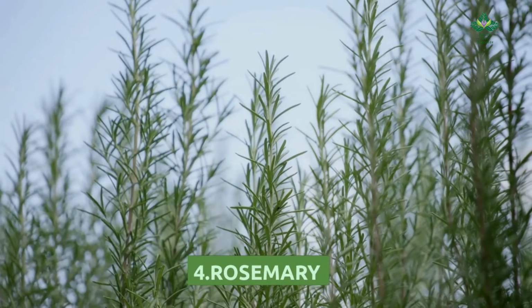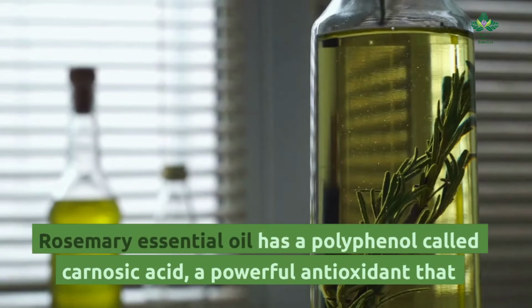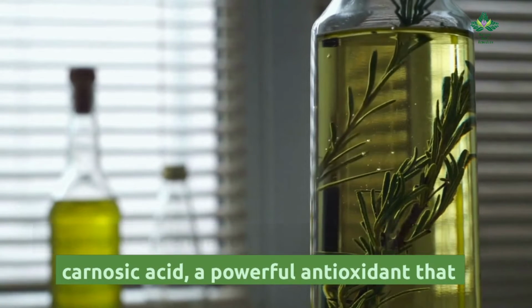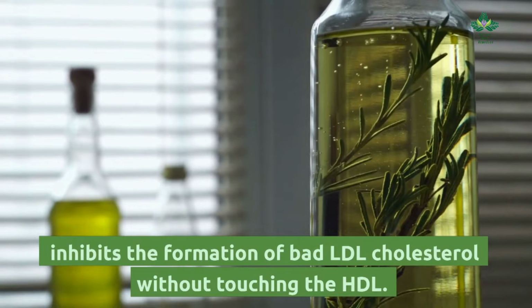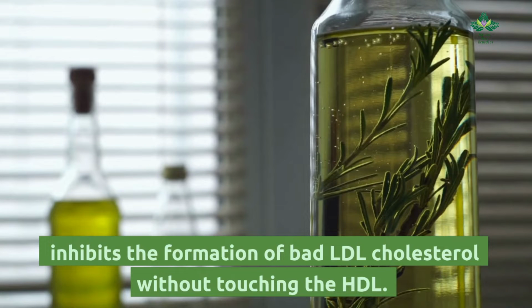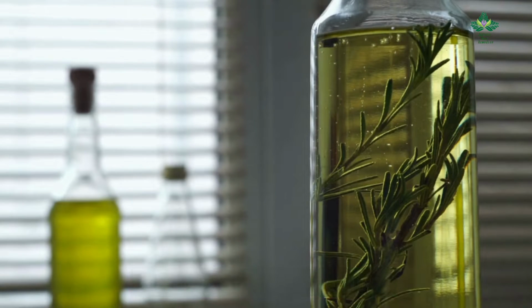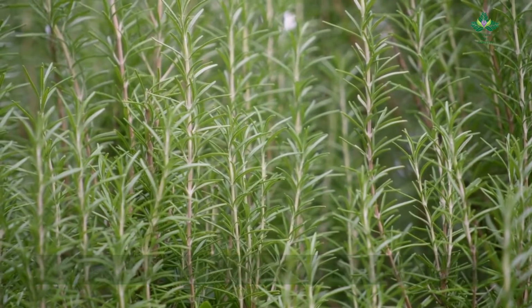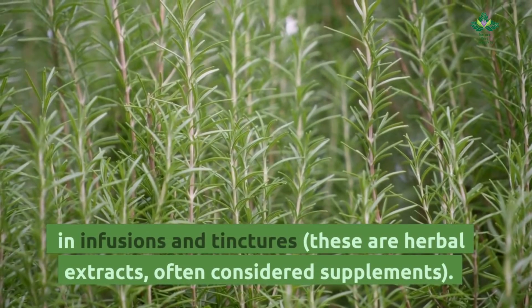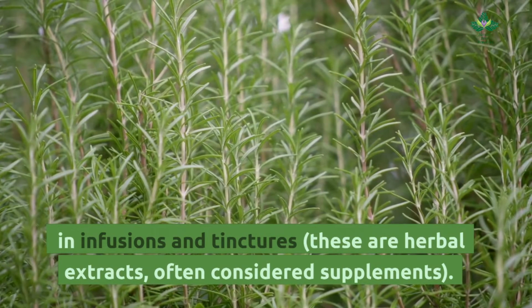4. Rosemary. Rosemary essential oil has a polyphenol called carnosic acid, a powerful antioxidant that inhibits the formation of bad LDL cholesterol without touching the HDL. It is also suitable for controlling triglycerides, consumed as a garnish in foods, and consumed in infusions and tinctures. These are herbal extracts, often considered supplements.